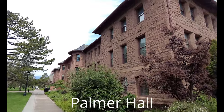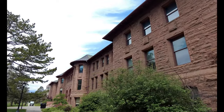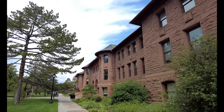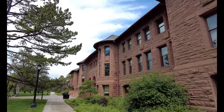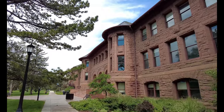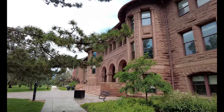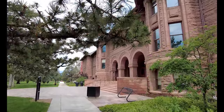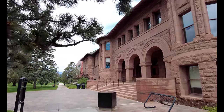The completion of Palmer Hall's construction in 1904 represented the pinnacle of President William F. Slocum's tenure from 1888 to 1917. This building was designed by the architectural firm of Andrew Jacques and Rantoul, based in Boston. This building is designed in the Romanesque Revival style and was one of the most beautiful buildings on campus.